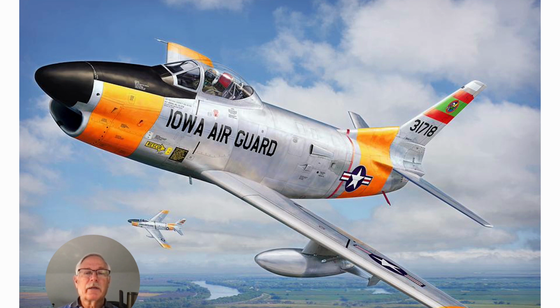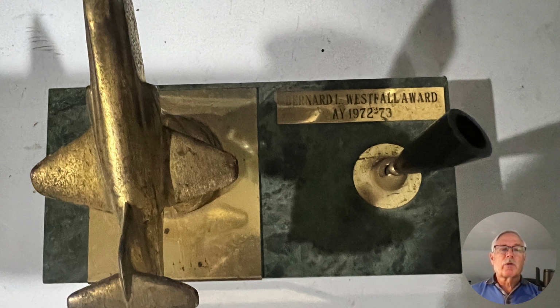Now, the F-86 came from the Iowa Air National Guard, and this is roughly what it looked like. It was flown into Iowa City, Iowa in 1963 by B. L. Westfall. I heard the airplane flying over, but being 13 and the airport being 5 miles away, by the time I could convince my folks to take me to the airport, it had already parked on the ramp and the pilot had departed.